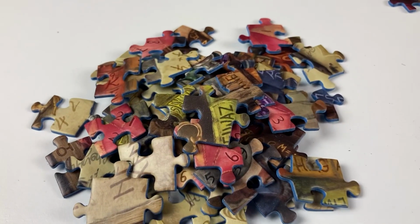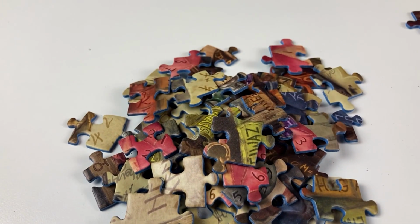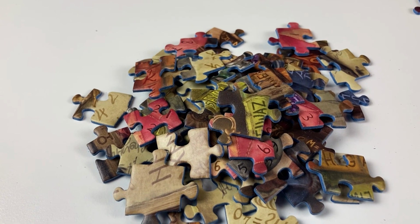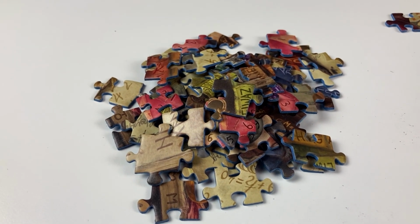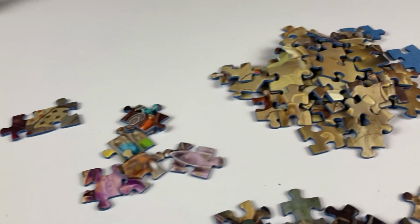The other pile of pieces that I have separated are any I could find with writing on. Some of the writing is not legible to me. Some is English letters, but do not spell out words that I recognise. Some are numbers. So they're going to be interesting to put together and see what we find there.